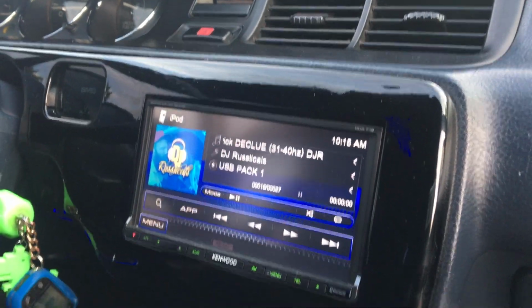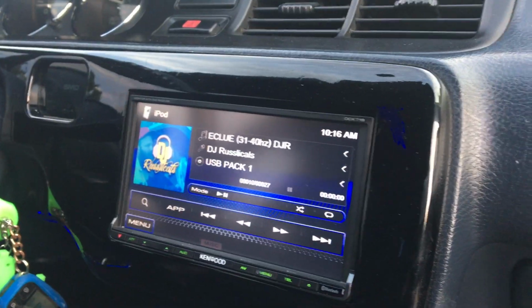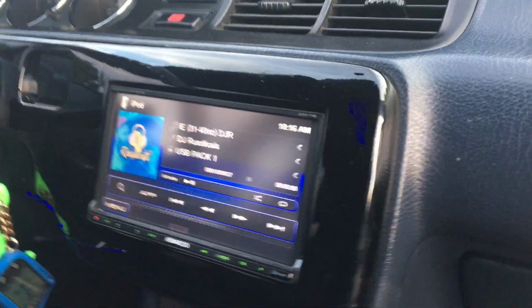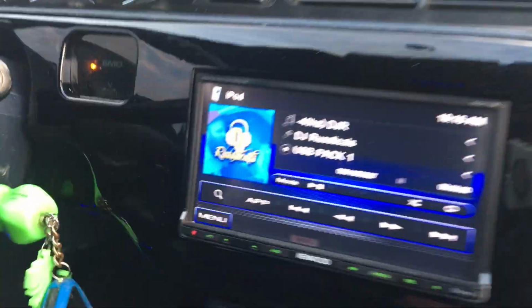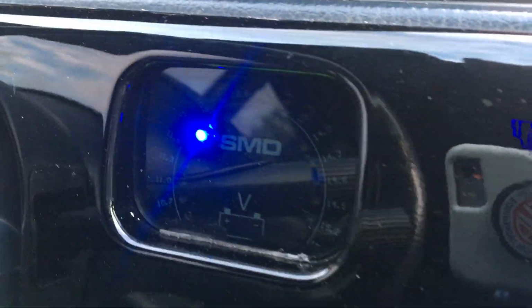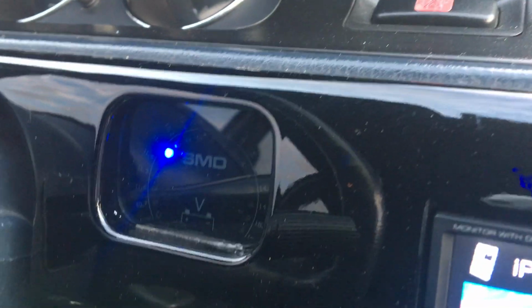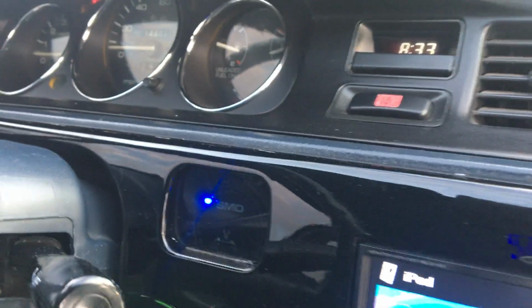I swapped this deck out a few years back. This is a Kenwood 719. It used to have an Alpine W200 and an H701 processor, but I needed an update. An SMD meter in behind the glass. It's a prototype from way back in the day, so it doesn't have light up numbers.